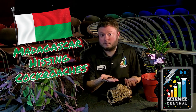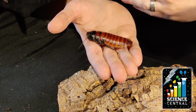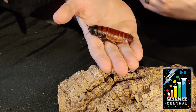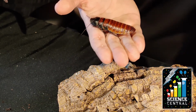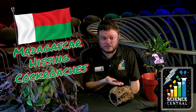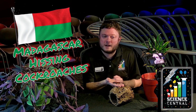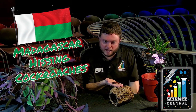Now, they are pretty good pets because of that. They will just chill out on your hands. Sometimes they'll crawl around on there. So it is pretty common for people to have these as pets. Like the name suggests, these are hissing cockroaches. Right now, she's not making any hissing sounds. She's pretty comfortable hanging out here on my hand.